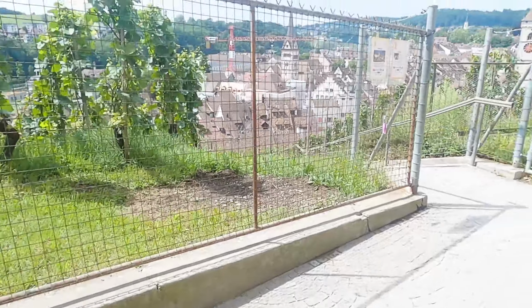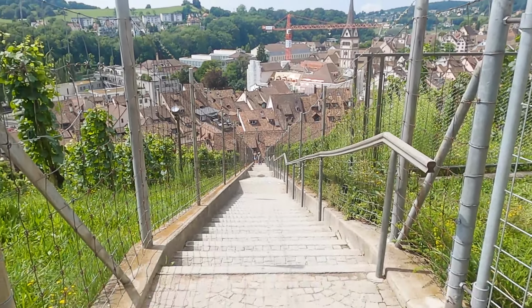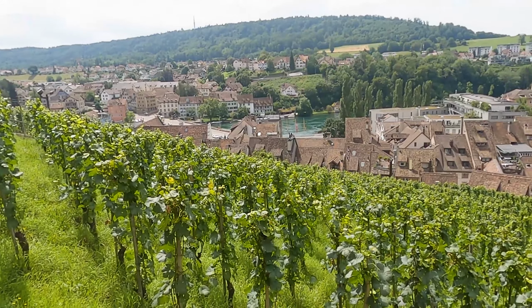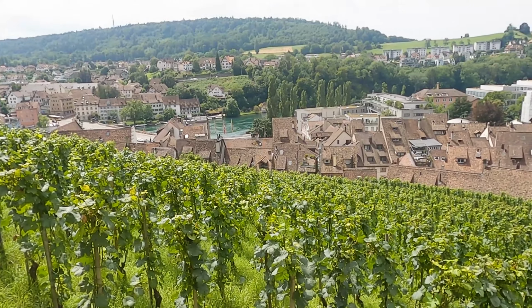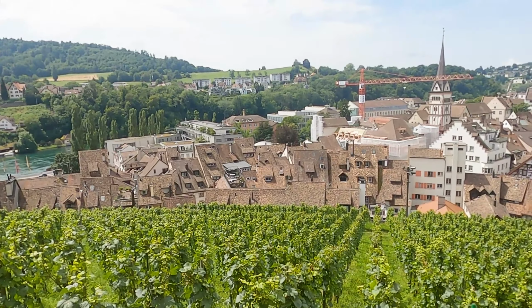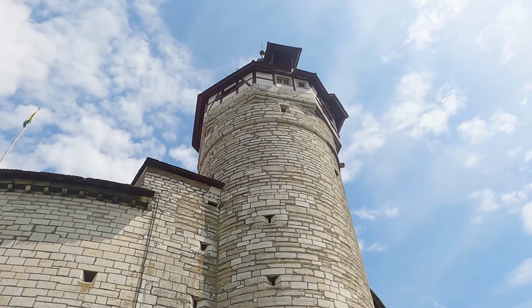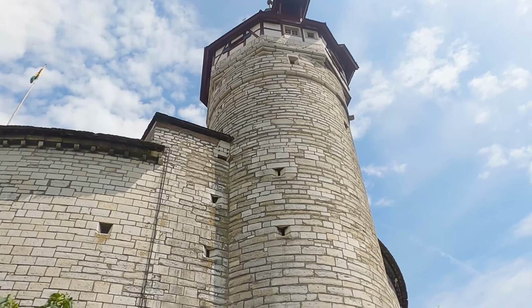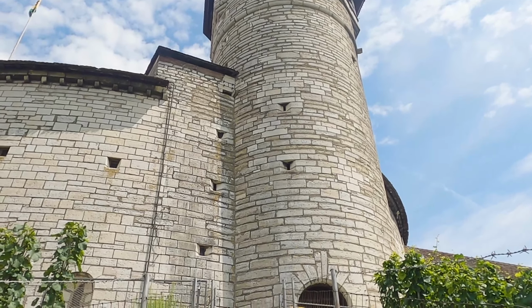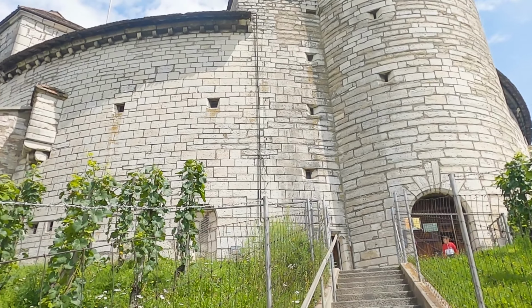After enjoying the views, we went down the spiral ramp and got out by the second door, the one that exits the building by the vineyards that belong to the city and produce Pinot Noir and Pinot Gris wines. One last view of the tower and the defensive walls of the city, and it's time to return to the train station.